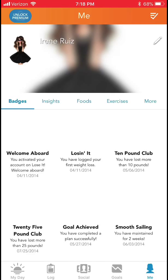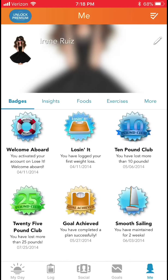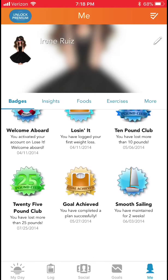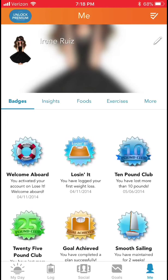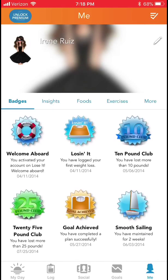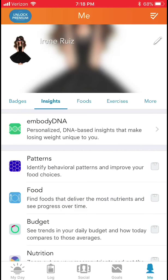Now you go into the last little tab, which is the Me tab. And I really like this because it gives you encouragement. It gives you little badges, rewards of exercising or logging your food. And it's just that little encouragement that you like to have every now and again. You know, staying encouraged during weight loss is very, very difficult.